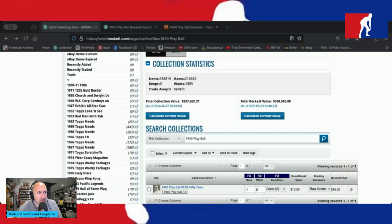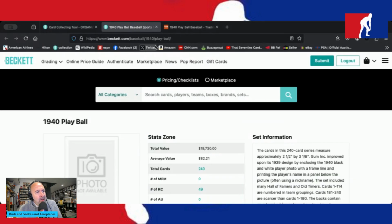1940 Play Ball set. I own one of these bad boys. It's the Daffy Dean. Probably has a little writing on it, but it is all mine. I should have more, but again, my pre-war is lacking, and it kind of sucks when I have way more non-sports than sports pre-war cards. But that's my lot in life currently.